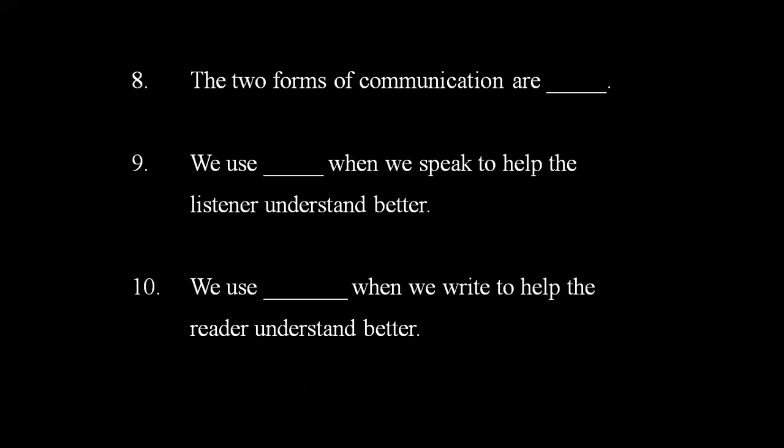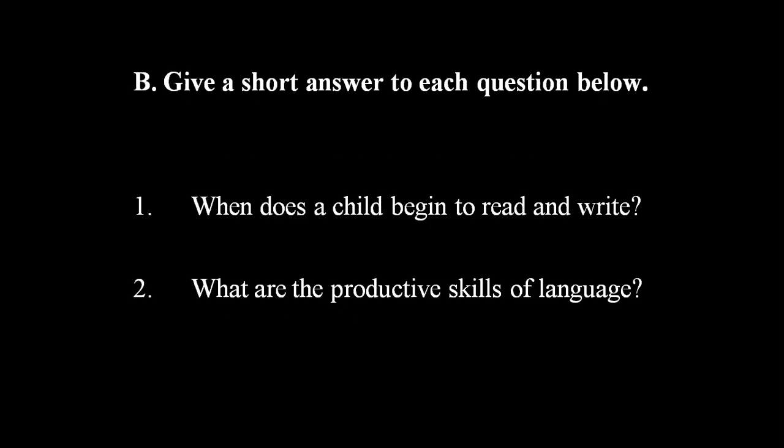Number nine, we use gestures when we speak to help the listener understand better. We use graphics when we write to help the reader understand better. Yes, very good. Now let's carry on to our next one.